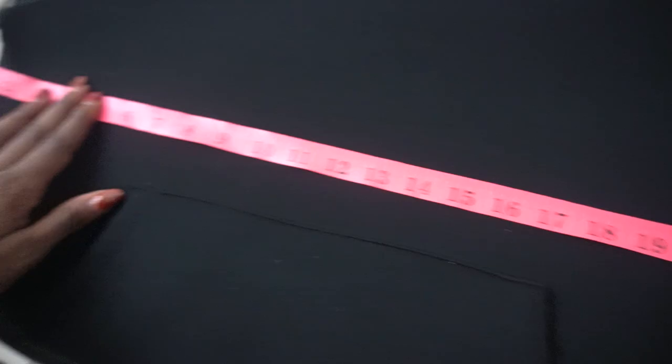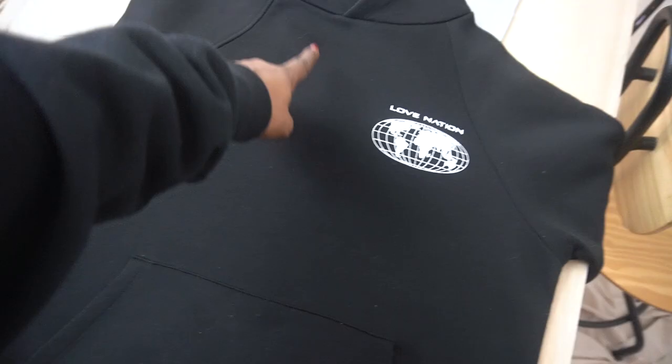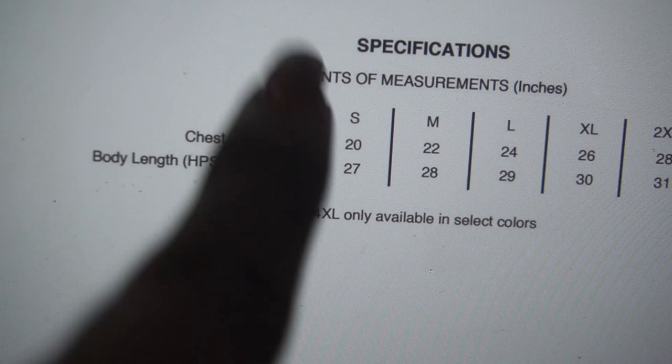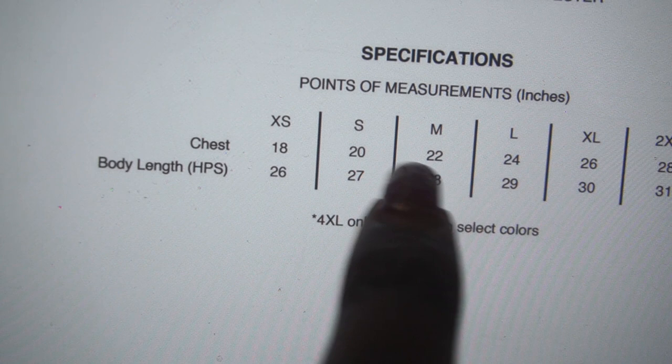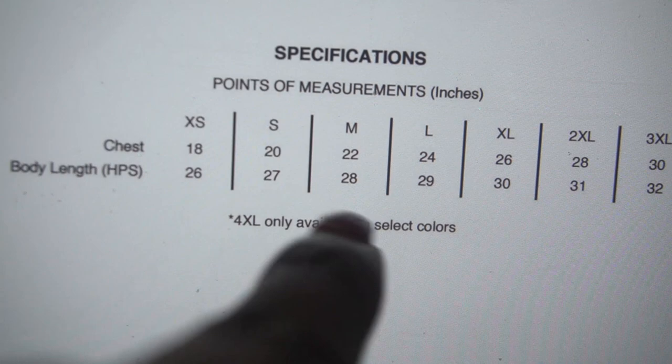So the width is about 22 inches wide across and 23 inches long. So according to this website, the medium is probably the closest because it's 22 inches wide, but the length is longer. It's 28 inches long. So I'm still gonna get it. I'm still gonna try it out.